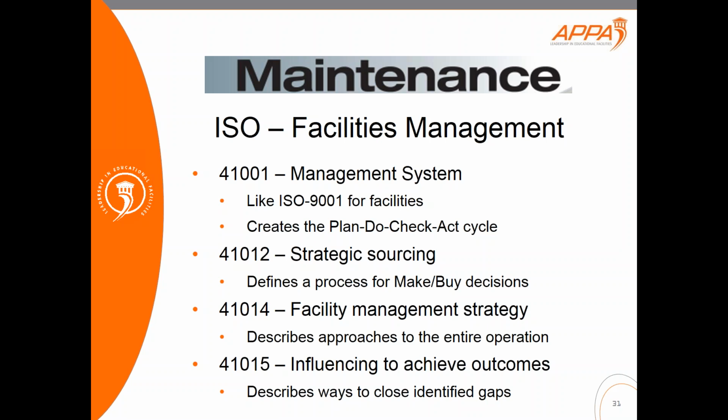Strategic sourcing is, again, a standard concept that was introduced by APPA years ago called the make-buy decision. Are you going to make something? Are you going to have your own forces provide a service, or are you going to buy it? Facility management strategy starts to look at the overall organization, the institution that you work for. What are their goals? And then how does a facility management organization support your goals or support the institution's goals? And then how do you influence outcomes that your institution wants through 41015? It identifies ways to close the gaps and to change the way services are delivered to improve the overall value, not just of the institution, but your organization and the services that you provide every day to your organization.